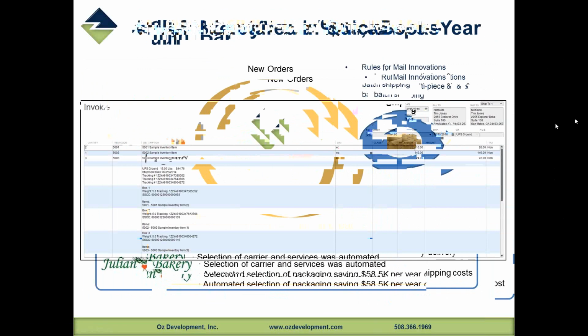Well, before that, the ASN data gets written back into QuickBooks, and you'll see that in the demo. Jason will go into a little more detail in the demo. Next slide.